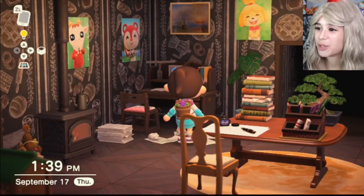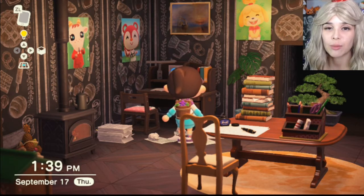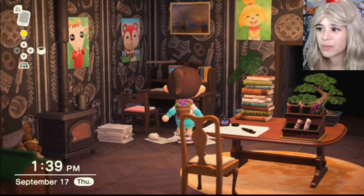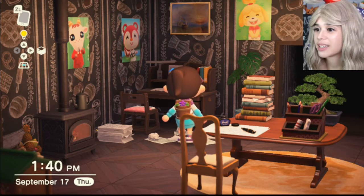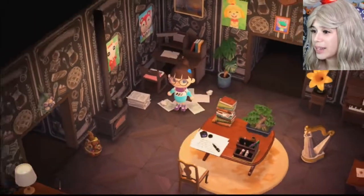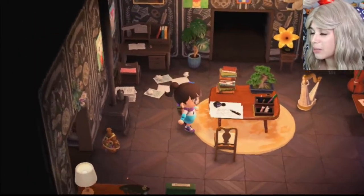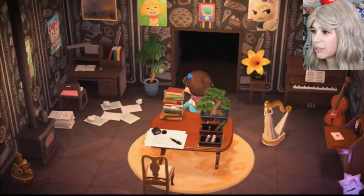So Red came to me. I think since the last time I recorded, he's only come once. And when he came, he had everything that I already had. So I bought another one of these to hang in my house because I thought it was pretty. Yeah. Writing corner here. Some more books. And I put the bonsai in a special place because I would like a bonsai in real life.